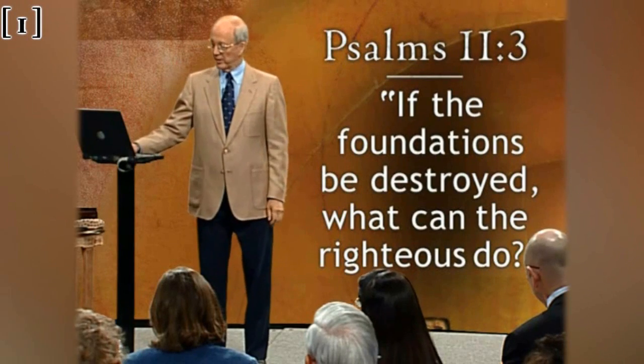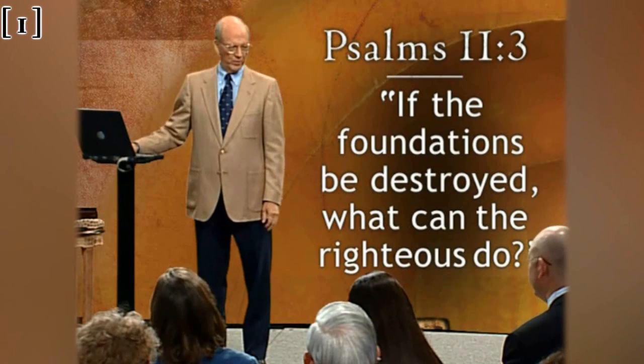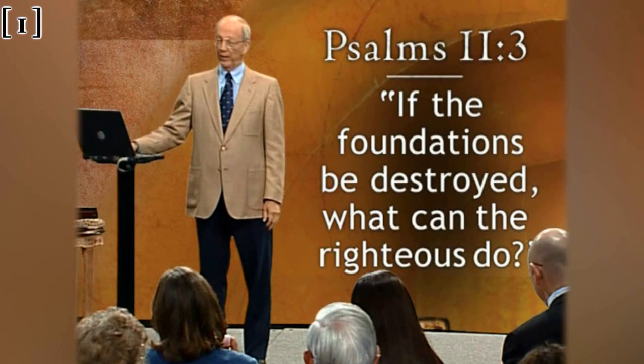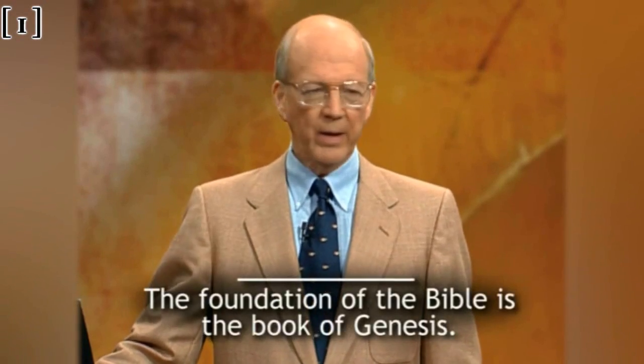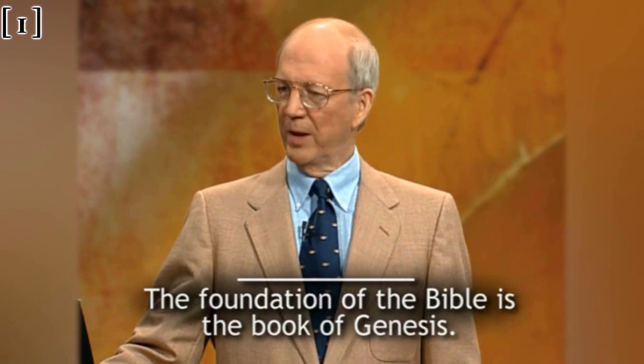So today I hope we can give you some of the evidences, and we'll talk a little bit about worldviews. Psalm 11:3 says, if the foundations be destroyed, what can the righteous do? Well, what is the foundation of this whole evolution creation issue? Well, it's the book of Genesis in the Bible. And yet most people say, well, you can't trust that book. You just can't. It's not true. It's poetry, things like this. Well, let's think about this for just a minute, just to clear that up.